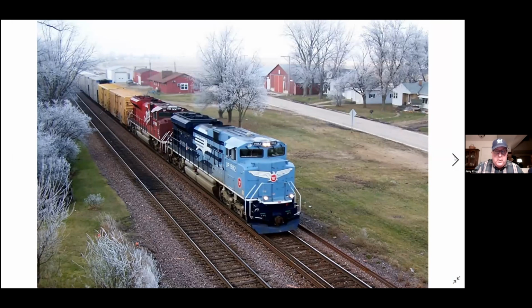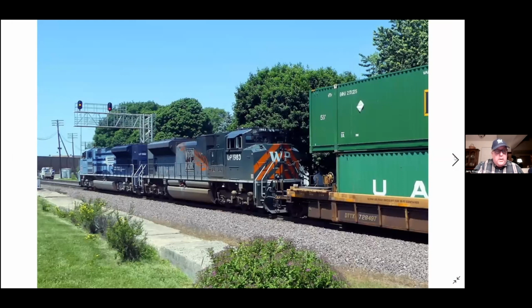Taken from the Highway 30 bridge. Yeah, I think this is Union Grove, Illinois. All right, the Western Pacific commemorative unit. I've never caught it leading. Best I could do was put on the Global 3, Global 2 transfer for a while. So I got it at Rochelle.